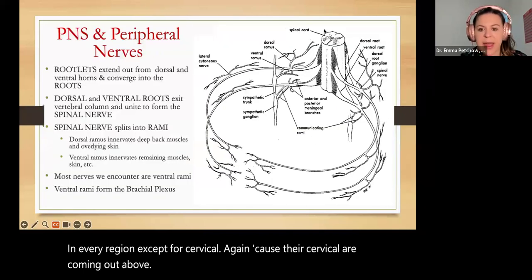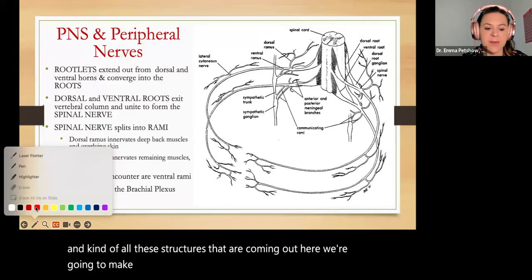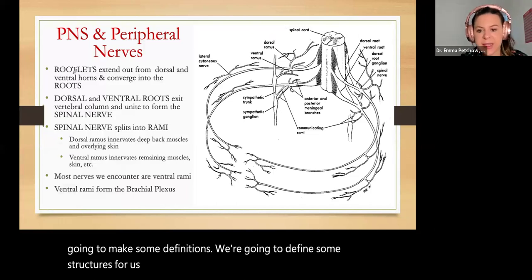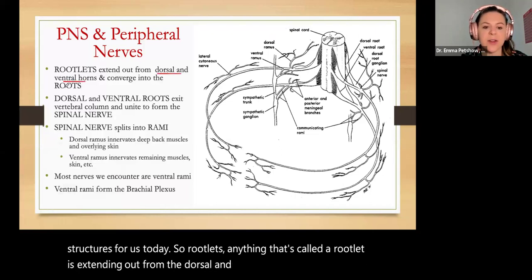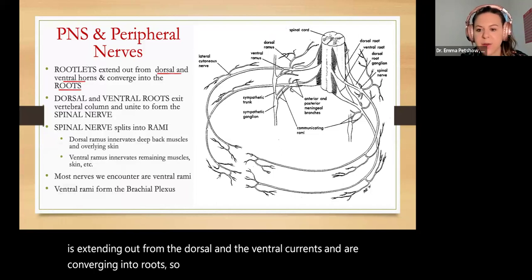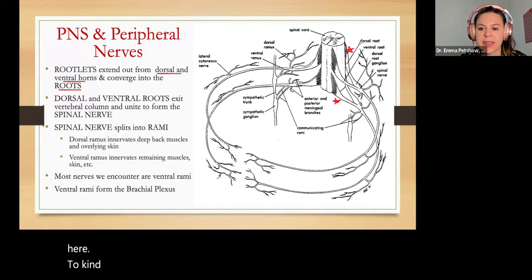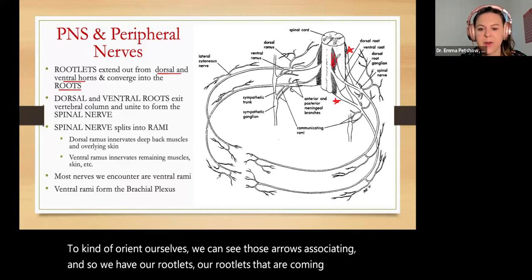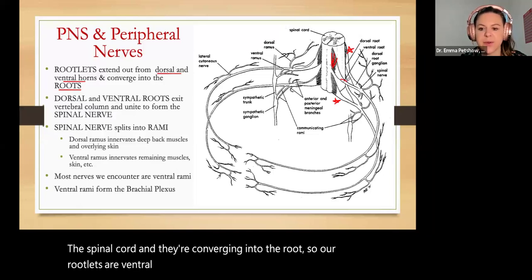Looking closer at our spinal cord and peripheral nerves and all these structures that are coming out here, we're going to define some structures for us today. So rootlets, anything that's called a rootlet is extending out from the dorsal and the ventral horns and converging into roots. If we look at our spinal cord here, we can see dorsal side here, ventral side here, to orient ourselves, and we can see those arrows associating. We have our rootlets coming off the spinal cord and converging into the root. So our ventral rootlets converge into our ventral root, and our dorsal rootlets converge into our dorsal root, okay?